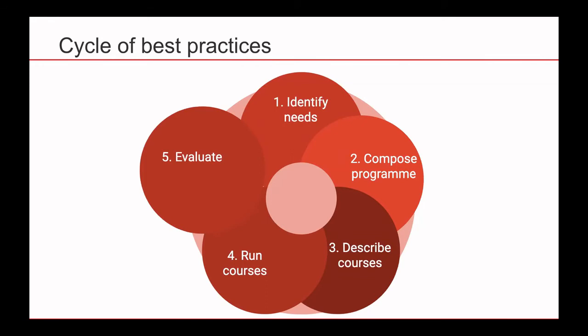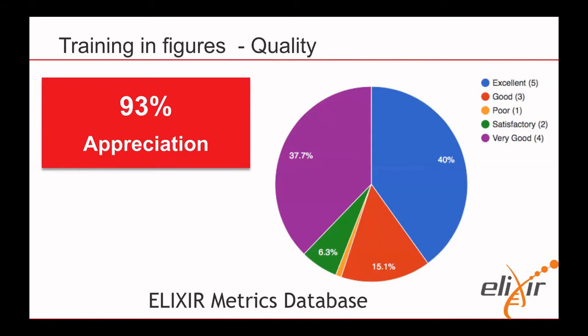So let me show you in the following slides some examples of data collected in terms of quality and impact in 2019. Generally, the ISCB courses are highly valued and consistently receive very positive evaluation in terms of organization, structure, useful content, and also in accordance with the needs of the participants.